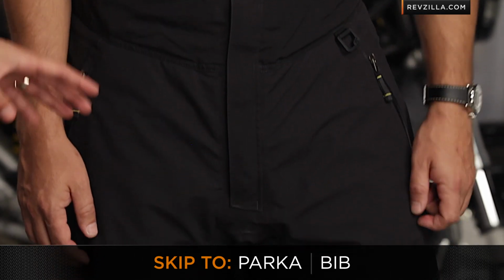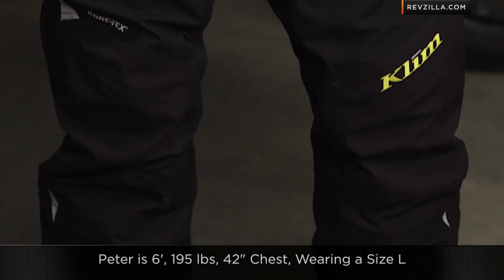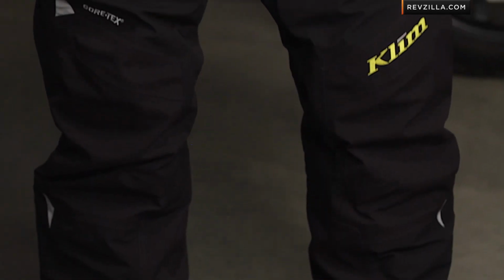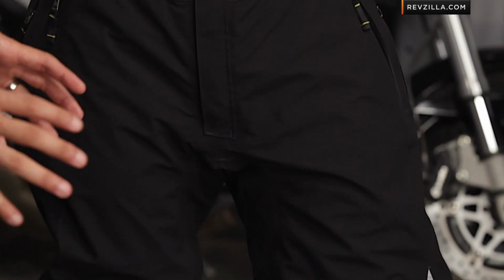Now moving into the Klim Storm bib, remember Gore-Tex throughout, it's a 3-layer system, waterproof, breathable, you're getting that same quality, and Peter is wearing a large standard. As I did say, he's going to be 6 foot, wears about a 34 in jeans. Now, if you look at it, 3 key changes for this year. You're going to notice the cuffs when I dive into them down along the pant leg are going to be slightly different with a 3-position adjuster. Notice the pant legs are going to be slimmer.